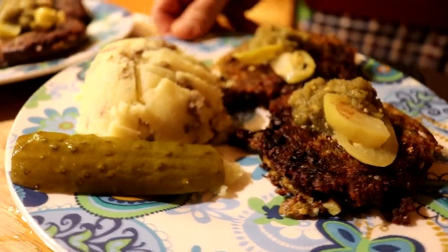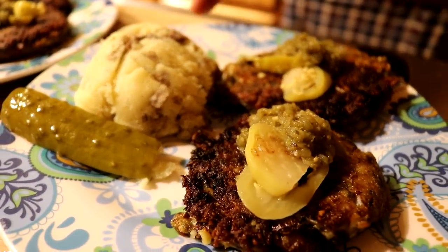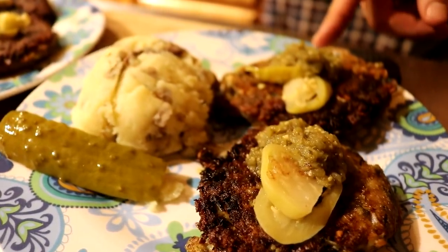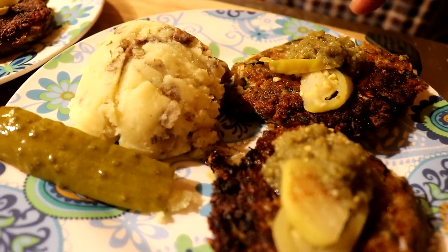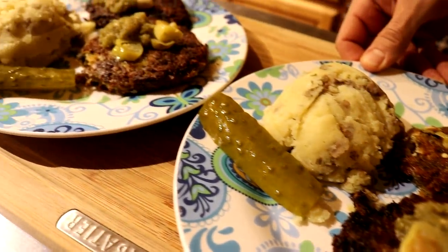So for day 31, the last day and the last meal of our food challenge, we're having some mashed potatoes, slice of a dill pickle. We've got some of our salmon patties, and inside those patties we have some onion, some leek, some of our canned greens, salsa, pepperoncinis on top. We're gonna eat this meal, and we will see you guys tomorrow morning.